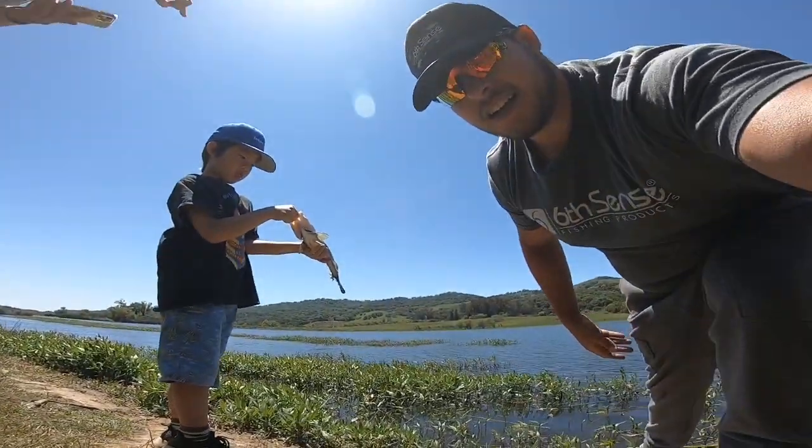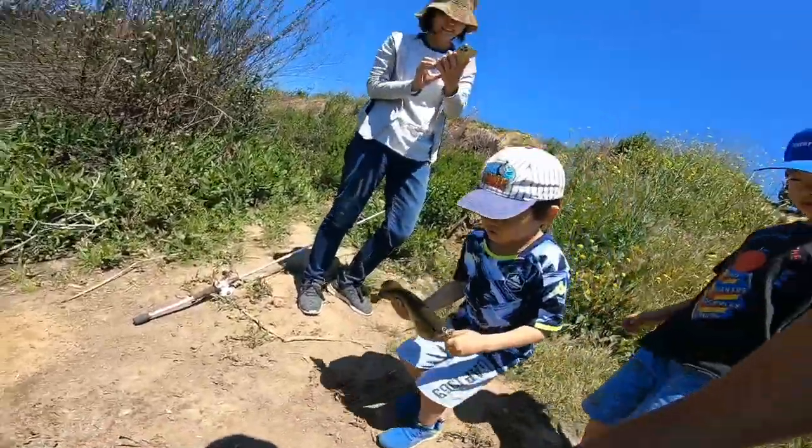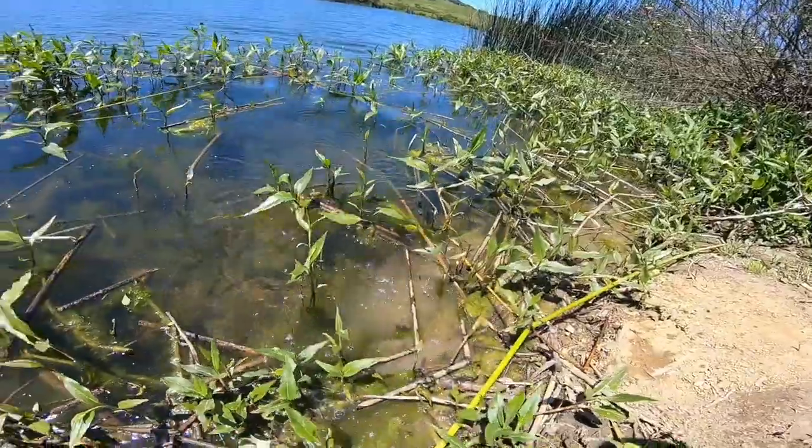Look at the mouth. There you go. You want to put it in the water? Or walk it over and put it down slow. Bring it really close. There you go. Bye.